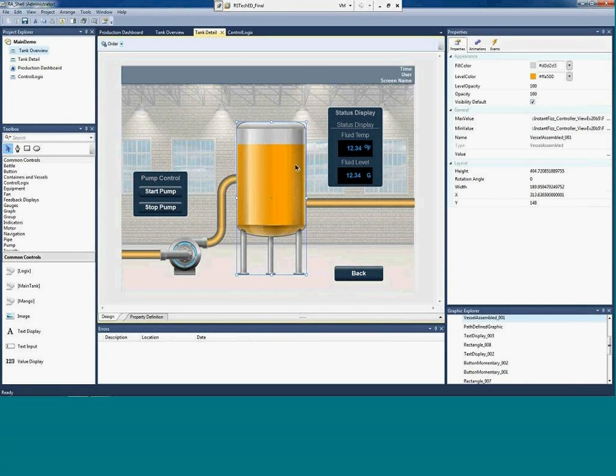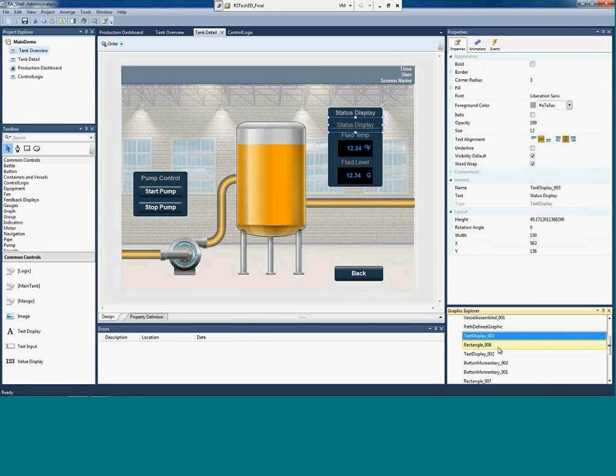Okay, in a later demo, we'll talk about the Properties pane in more detail and talk about that this same area is used to configure animations and events for elements. One of the things you'll see in the bottom right-hand corner of the designer is the Graphics Explorer. This is like the Objects Explorer that we had in FactoryTalk View that customers really liked. We brought that forward into the View Designer. It shows me a hierarchy of all the elements that are on this particular graphics display.